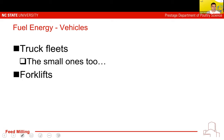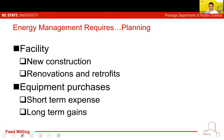We have to consider our vehicles, the truck fleets, whether it be our large delivery trucks or our smaller trucks that are running around. Those require fuel, so do forklifts. Are they sitting in the yard and running all the time when nobody's in them and someone's waiting on moving around in line? If so, that might be a place to save some money.